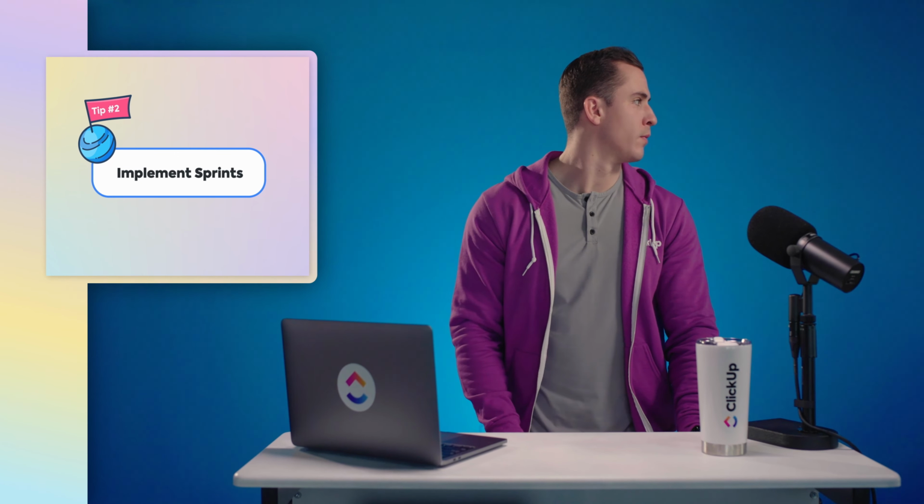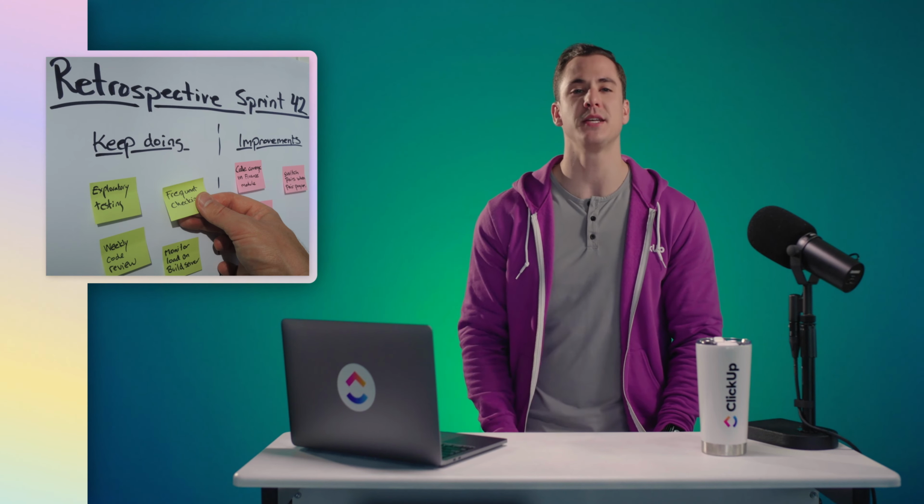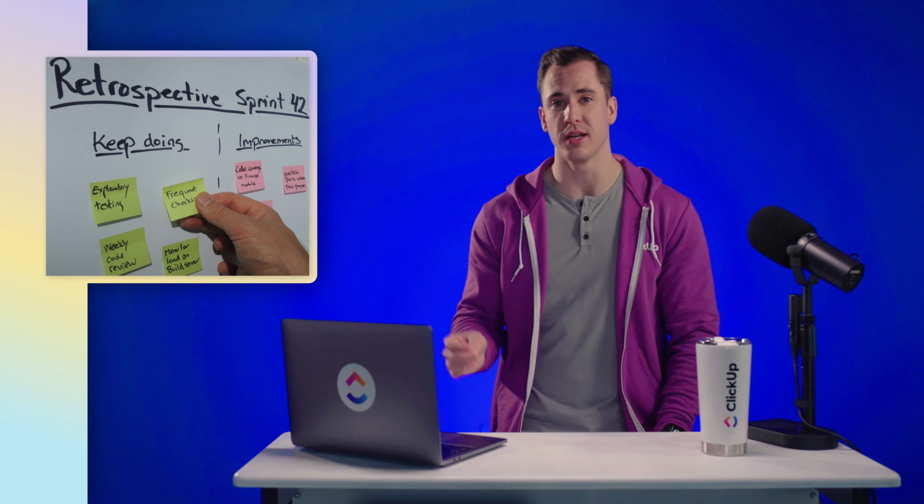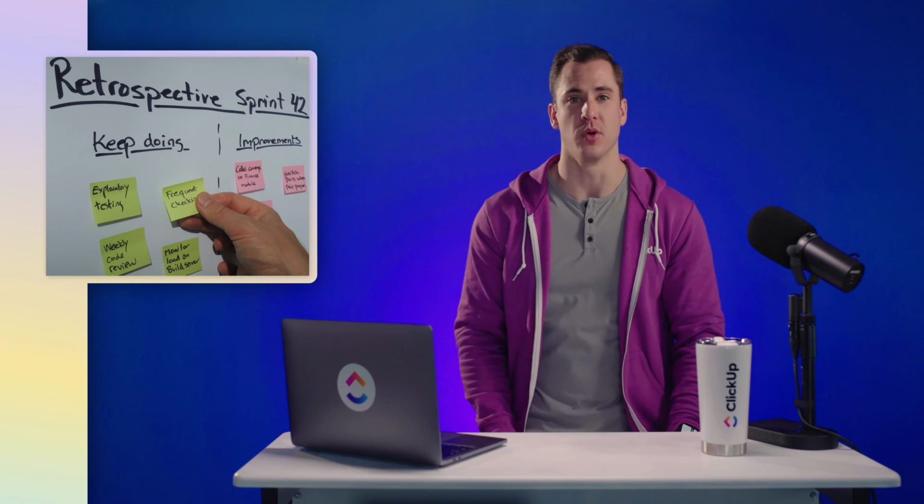Tip number 2, implement sprints. You'd be amazed at the impact sprints can have, especially on a small project. Consider reorienting your project team around high-intensity bursts of coordinated teamwork. There's a psychological effect of rallying a team around a shared cause. When you can energize team members and feed off one another with a specific, meaningful goal in mind, you benefit from the obvious byproducts of an engaged and committed project team.